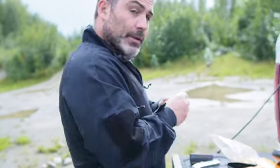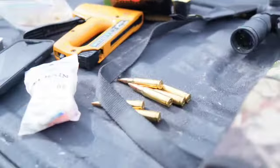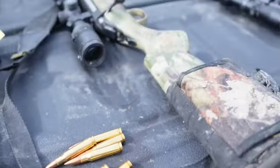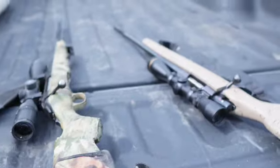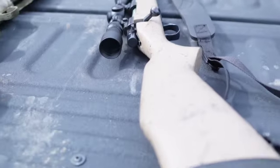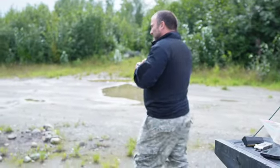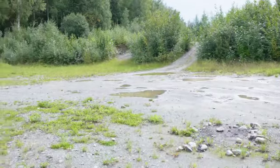Can't forget that PPE. So we have his and hers. We have Mo's gun, which is a 30-06, and then mine is a Weatherby 308. This gun my brother picked out for me in 2011. That was so long ago. All right, let's get to shooting.